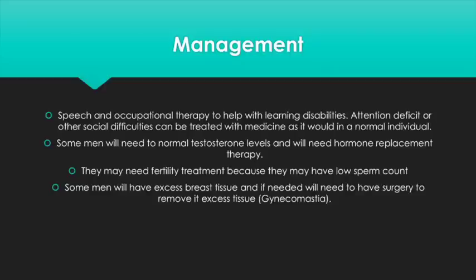Overall, the symptoms of XYY can be managed with the right medicine and treatment. And as I mentioned before, XYY syndrome is not inherited, so it is not passed down. All men have an equal chance of getting XYY syndrome.